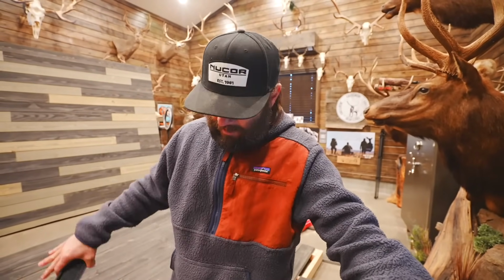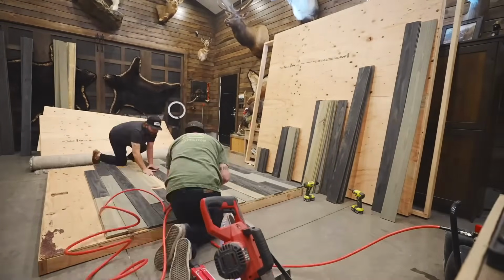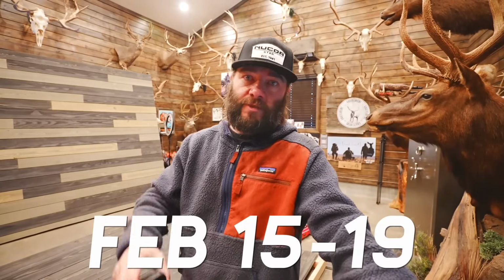We are getting prepped. These are like final prep moments to the Western Hunt Expo. It's so soon. It's happening this February 15th through the 19th. But guys, if you've never been and you've ever thought about coming, you should look into it. It's a good time. A lot of amazing booths are there, a lot of cool things to see.